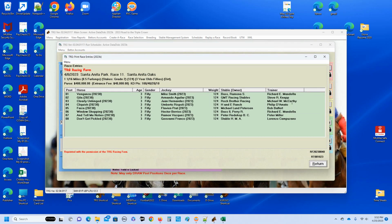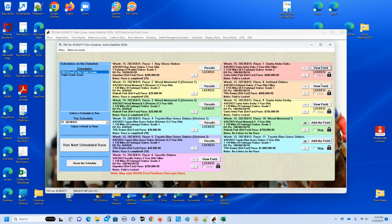Here's the Santa Anita Oaks, 8 horses. And Fillies, Prophet's got 1 there. Take a look at the Ashland Stakes.